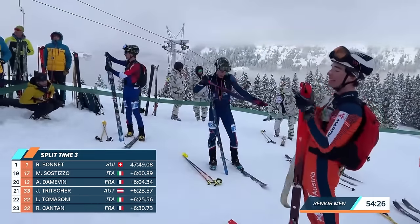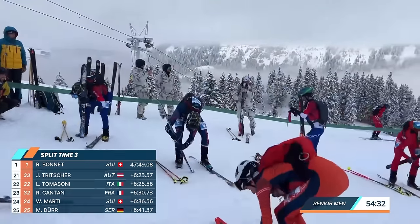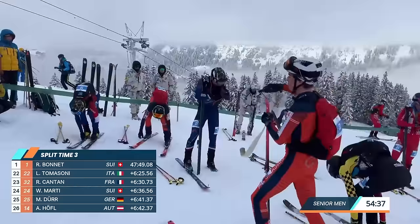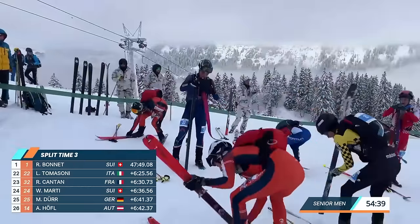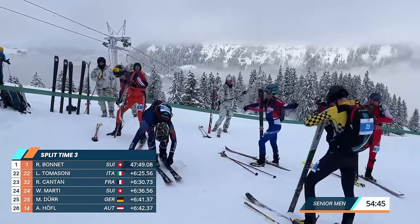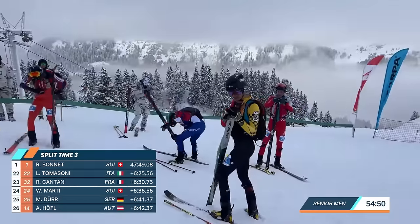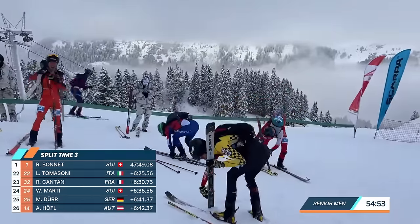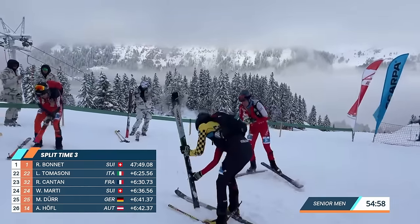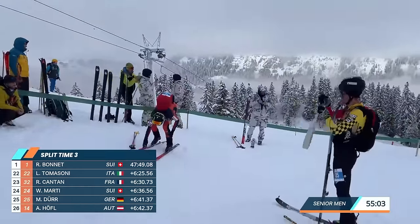And still under 23, like it's all under 23. Julian Tritscher, Luca Tomazoni, Rémi Cantan, and Werner Marty, as I said, the reigning European champion, which is quite a bit more complicated for him this season. Well, it's good to see that we've got great racing in the under 23 category. It's a little more cut and dried in the men's race after that transition, but as you say, there's still plenty of meters to go.